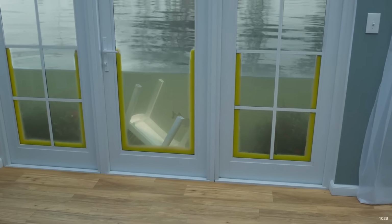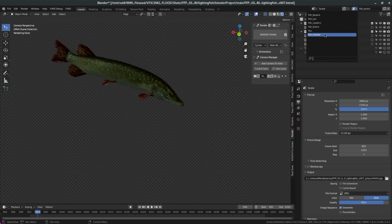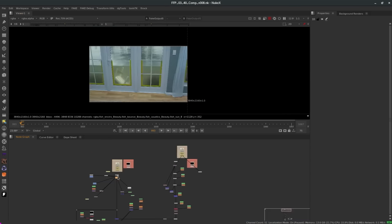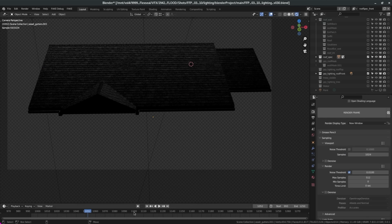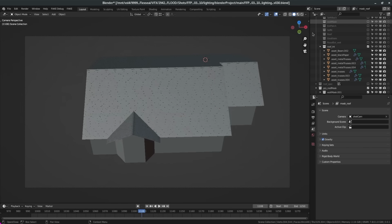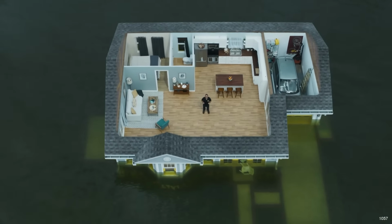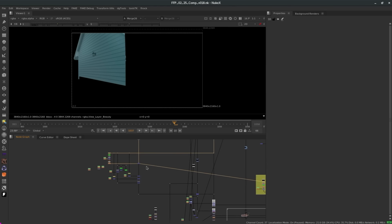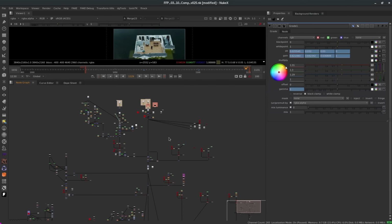This one is the same setup as the previous one, but we added a fish. Tons and tons of roto and compositing, and add the fish right there. They couldn't put a roof on the house. We had to add the roof on top, and it becomes transparent at a point so we can see the interior. Well, how many times do you see a commercial with something that big in it? This is like Super Bowl kind of stuff.